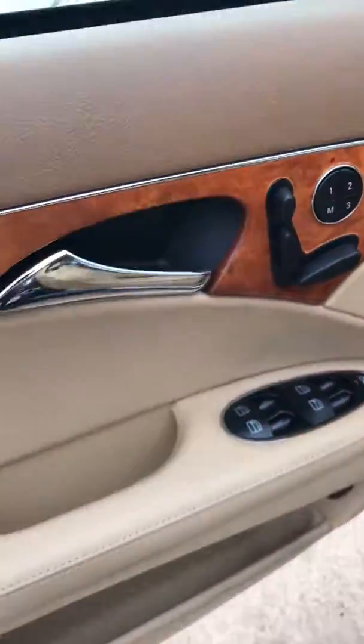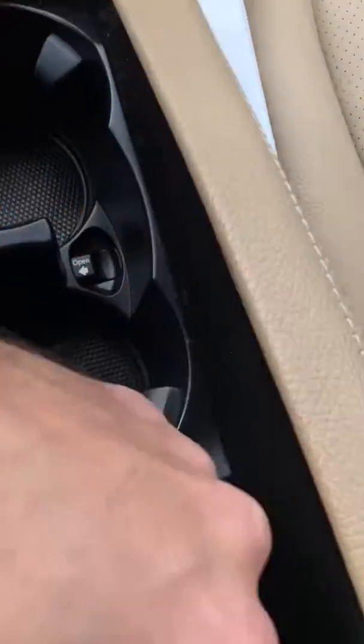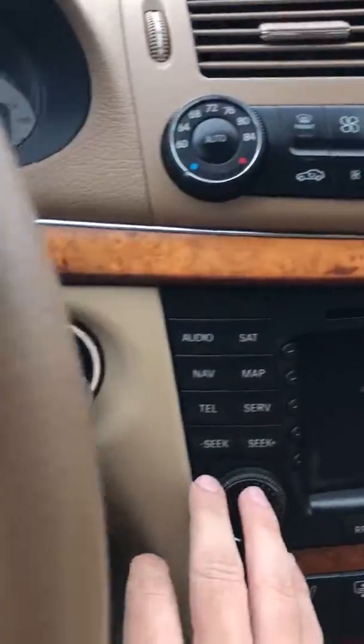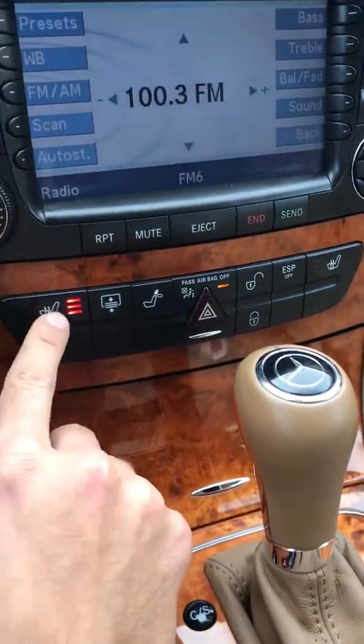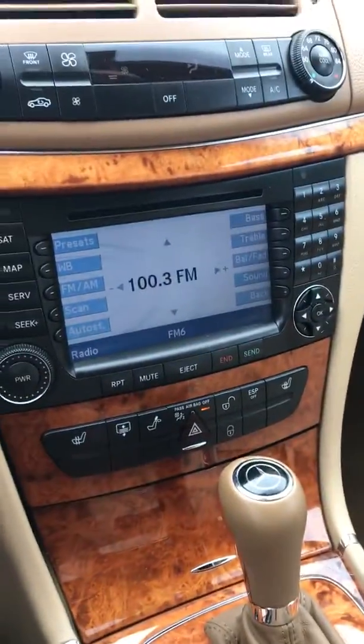So it's a Mercedes, sunroof, power seat options there, power mirror there, memory seats there. Extra remote, which is expensive, by the way. Remote there. Now I'm just looking. Radio, dual climate control, heated seats, both. Unlock button there.